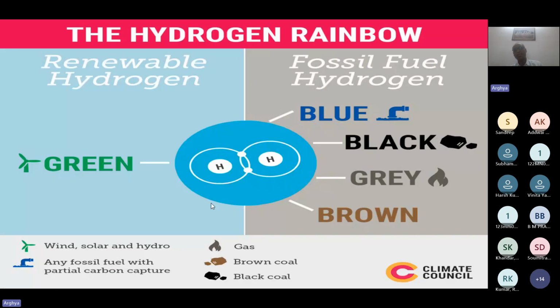Now, if I see the hydrogen rainbow, where the renewable hydrogen is called green, the fossil fuel hydrogen is blue, black, gray, brown. Green is wind, solar, and hydro. Blue is any fossil fuel with carbon capture, where natural gas is being used, and in case of gray, from the gas it is being used, and in case of brown and black, you can see that these are all fossil fuels used to produce hydrogen. So it's always better to go for green hydrogen. Also, if you are not able to do it, at least use blue hydrogen, so that at least some kind of greenhouse gas emission can come down.